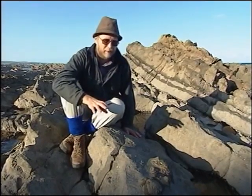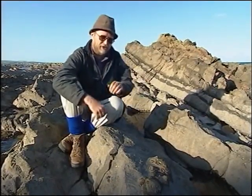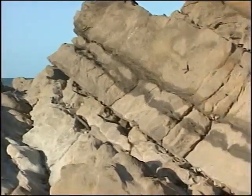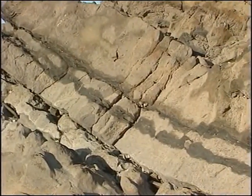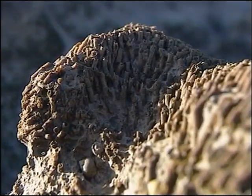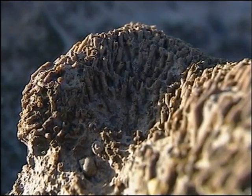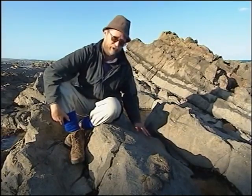In this exposure of limestone, there are a number of thin interbeds of dark mudstone. Now, by looking at the way the fossils are preserved, we can get a good idea of the relative rates of deposition of the mudstone and the limestone. The upper surface of this limestone bed has a number of complete coral colonies which are preserved in life position, sitting on top of the bed of limestone. It is, if you like, a buried sea floor.